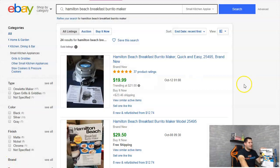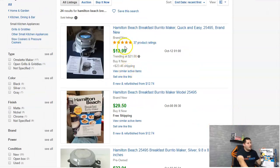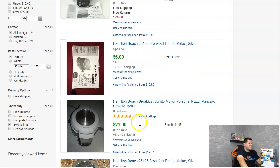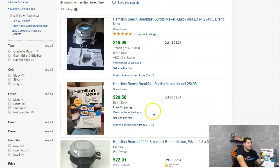It's a little bit bigger, bulkier item. This is probably going to cost me about $12 to ship, 12 to 15 to ship. So not bad, $5 buy cost. If we look here, it is brand new, still sealed. This one right here sold for $42. This one down here sold for $30, $20, that's pre-owned, open box, brand new. My guess is I'll be able to sell this for about $35 to $40.